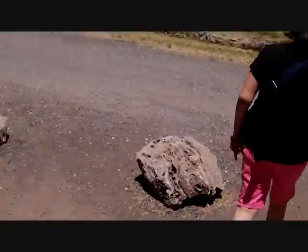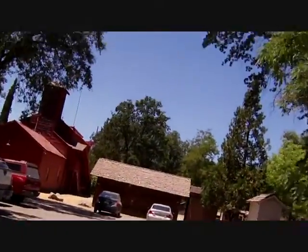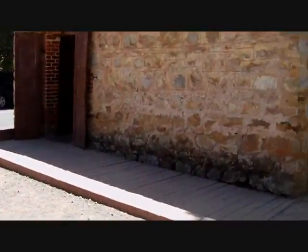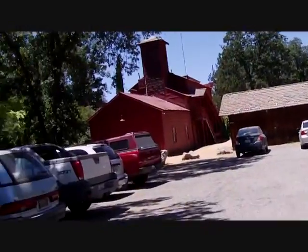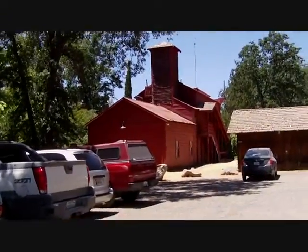This is their little jail. Lots of graffiti. Alright, there's the back side of the firehouse.